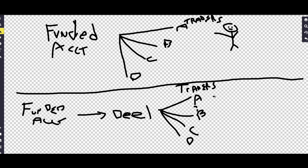So as traders, each person would then be required to set up a Deel account. It's free to set up the account, and it's fairly simple. So what happens then is, let's say, Trader A here requested a $5,000 withdrawal. Funded company sends their aggregate funds to Deel. Deel then sticks that in Trader A's account. Trader A then has several withdrawal methods available to them.